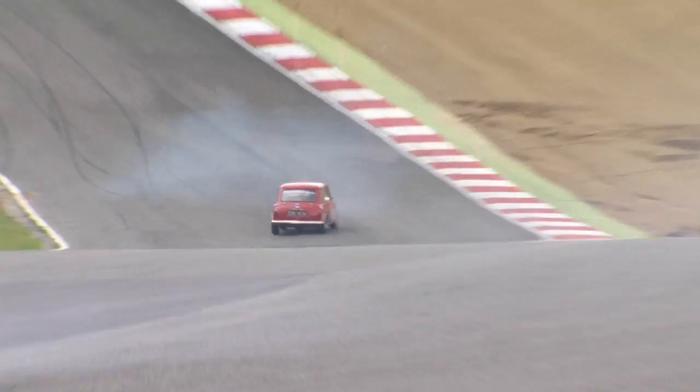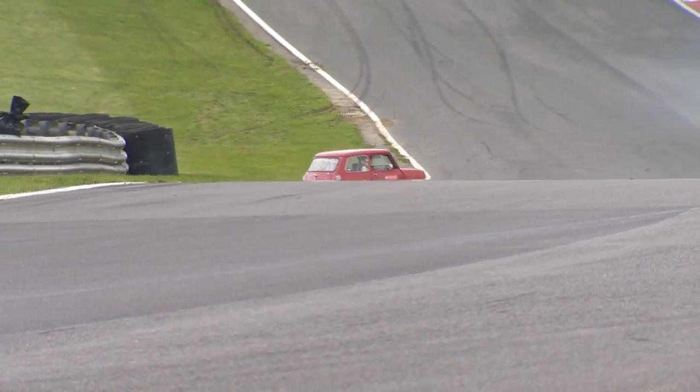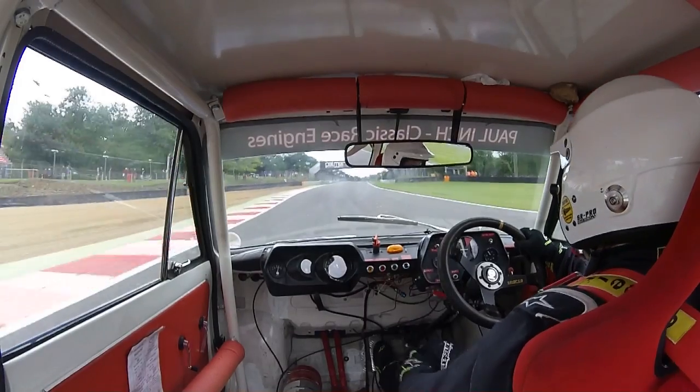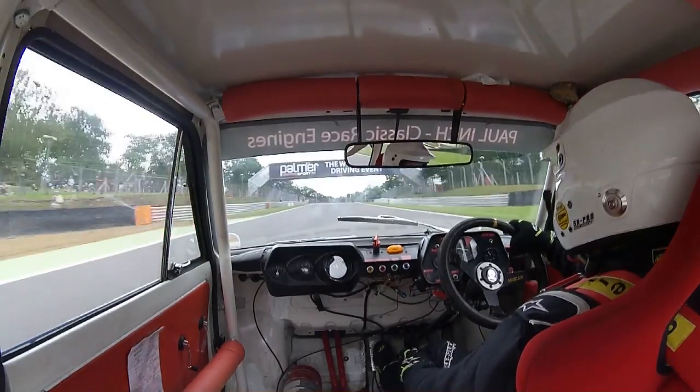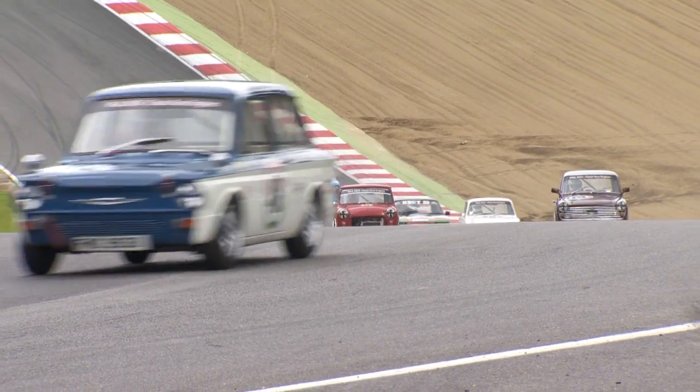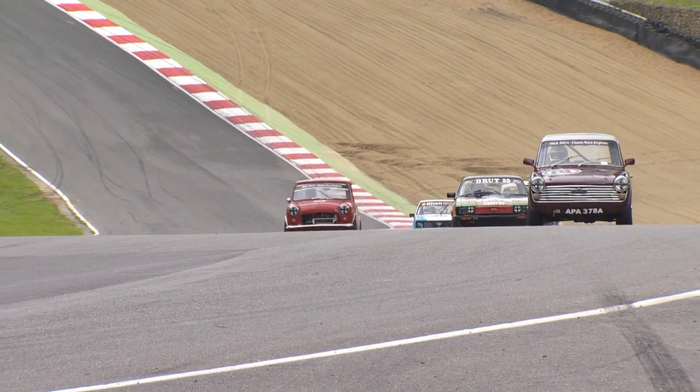And here is a spin from a Mini. It's number 5, I'm afraid, Adam Messam, who's gone around in the Austin Mini 7 at high speed. He gathers it back up together as coming past him with the onboard camera is Freddie Brown in the Hillman Imp to gain a place. The Mini gets going again but loses all of its momentum going up the hill.